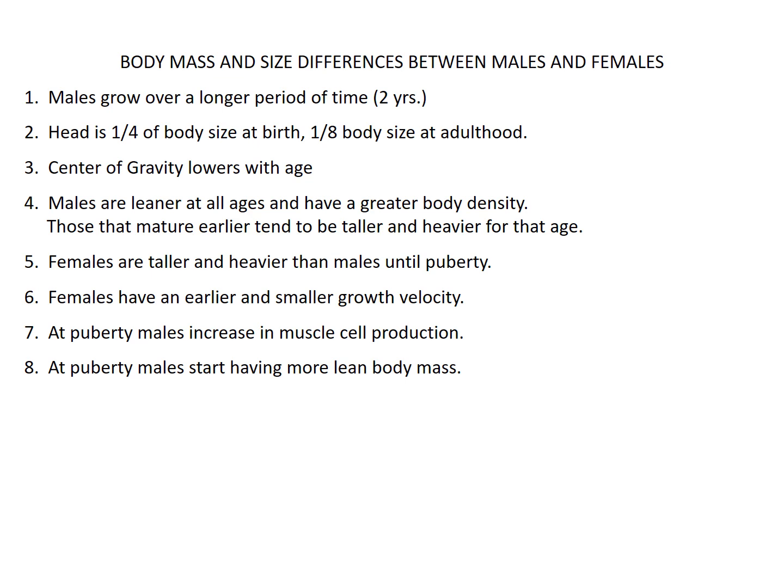Males are leaner at all ages, have a greater body density, so more muscle. Those that mature earlier tend to be taller and heavier for that age. Females are taller and heavier than males until puberty. This is fun to look at in the early childhood center. The biggest kid in the 3 and 4-year-olds has pretty much always been a girl, but most of them are fairly interchangeable there. Females have earlier and smaller growth velocities, so they don't shoot up 6 inches like a guy can in a year or something like that in general, but I'm sure it happens. At puberty, males increase in muscle cell production, and at puberty, males start having more lean body mass.